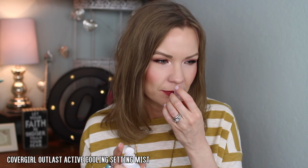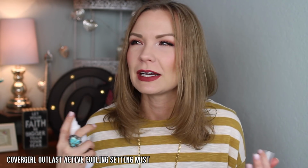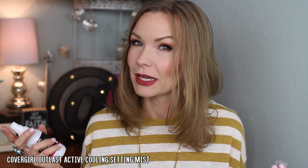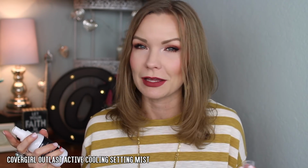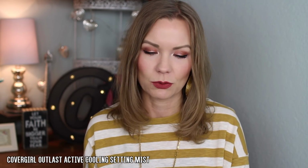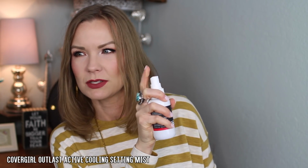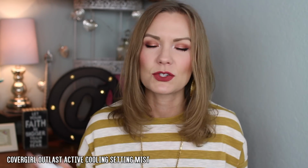Same sort of really yummy cucumber scent. It's very fresh smelling. If you don't like the smell of cucumber, you would not like this, but if you like that fresh cucumber sort of scent, I think you would really love the scent of it. The mist is very nice and fine. I don't even know if you can see that, but nice fine mist to it.